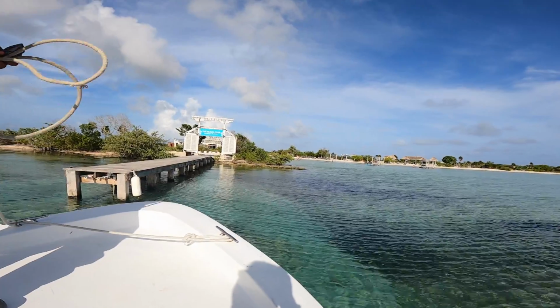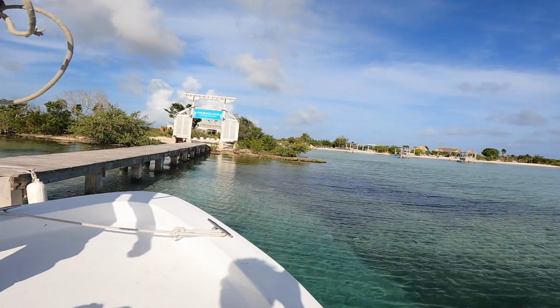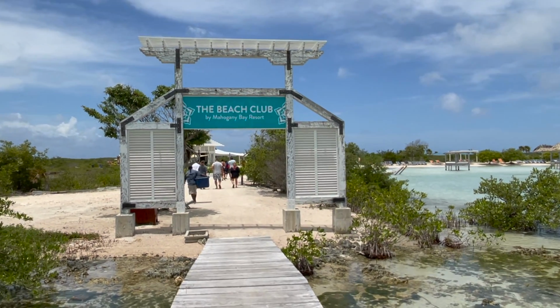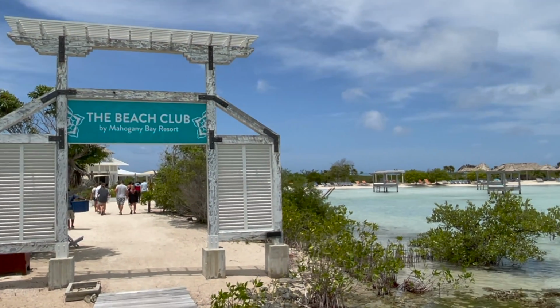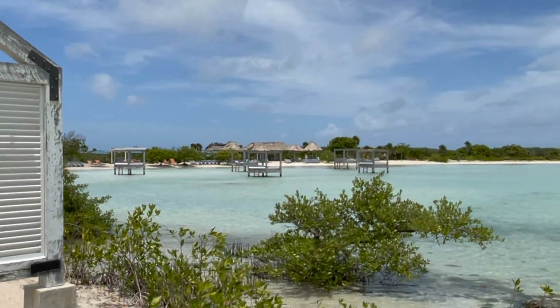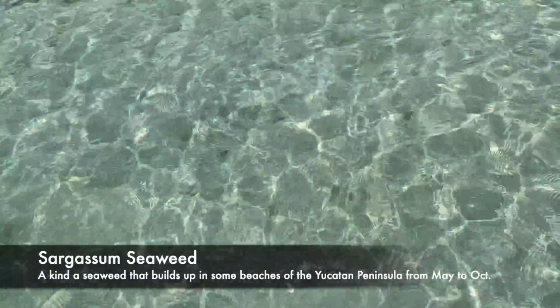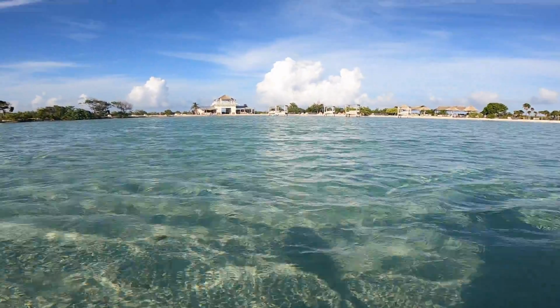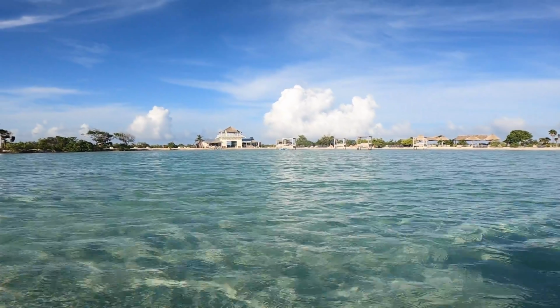The Mahogany Bay Beach Club is a private beach exclusive to hotel guests. It is located 12 minutes away from the Mahogany Bay Resort. What's great about this beach is that it's facing inland, protected from the seasonal sargassum buildup. This is the reason why the beach remains calm and crystal clear all year round.